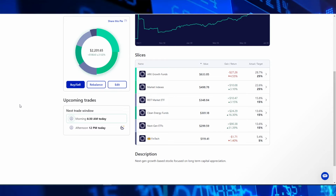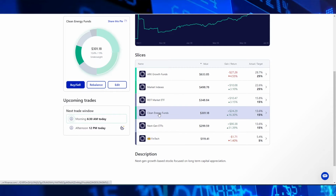But to start, let's go over the various positions and what they're about, and then we'll go over some charts and graphs that should explain why I chose the ETFs that I have. So with that said, let's go ahead and dive into the clean energy funds.